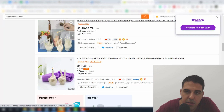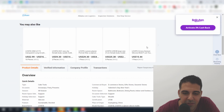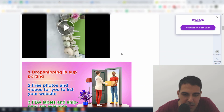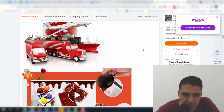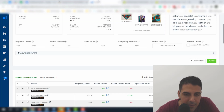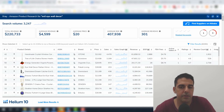Let's go to these guys here in Alibaba. Reverse ASIN, kind of see what other items they are selling. They're also specializing in candles from what I see. So, you know, not a big deal. Not really an opportunity here. So let's go here and try to find other products.